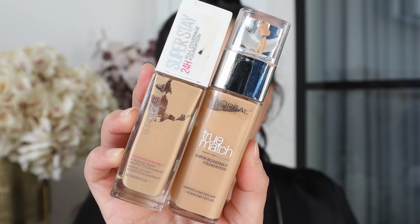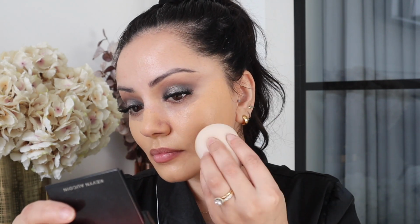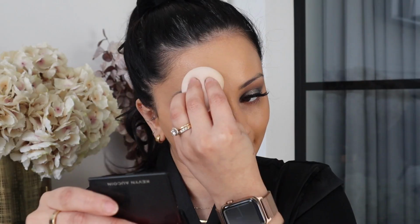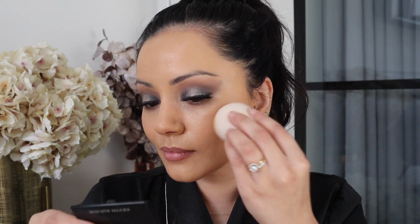For foundation, I'm mixing True Match and the Superstay Full Coverage Foundation from Maybelline as my foundation base today. And this is my favorite drugstore concoction of foundations. I feel like it looks so beautiful on the skin. It looks amazing in photos, and I feel like it gives my skin coverage, but it still gives my skin that ability to breathe through the foundation as well.